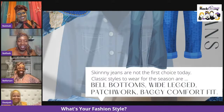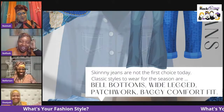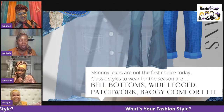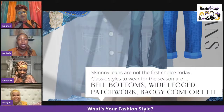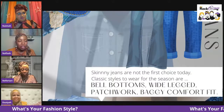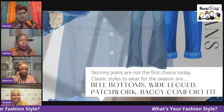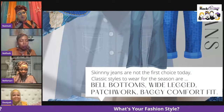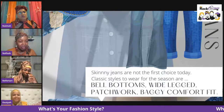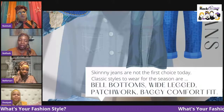Talking about, we got a little height on us. Right. And also, what you were saying about the jeans this season being loose fitted, the bell bottom jeans. I don't think some of the bell bottom jeans are really as dramatic as they were in the 70s. Just a little bell, whatever.